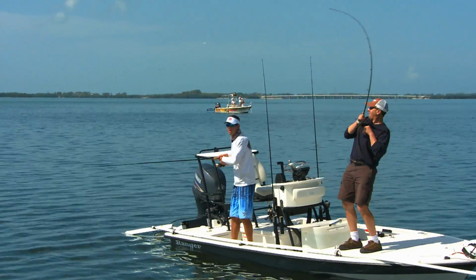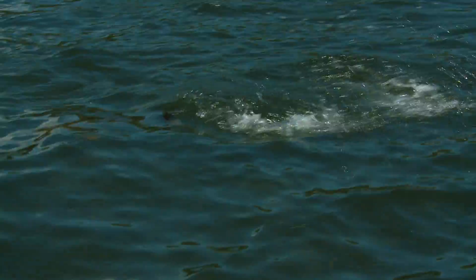Days like this are what the fishing in Tampa Bay is all about, with all the variety and all the big fish. I'm so happy that Eric could come down and we could put him on all these nice, beautiful, big trophy fish that we caught. They are on fire, Skipper. They are on fire. You got us on them.